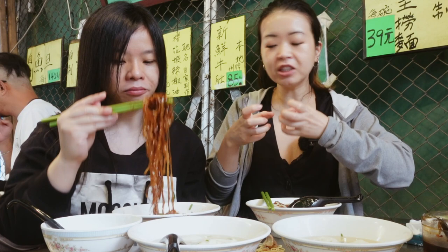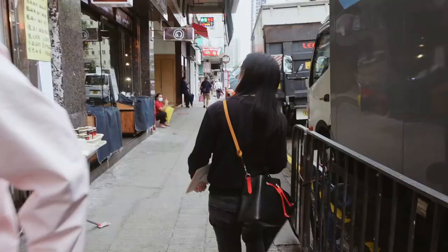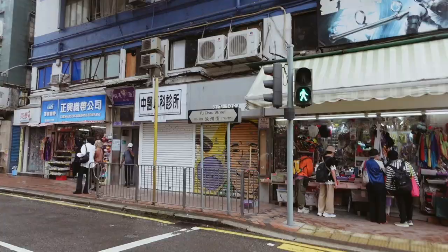Is it called Chinese celery? And then the chestnut together is quite nice. Oh, I heard they make their own chili oil. Which is my favorite. It's called Yu Zhou Gai.